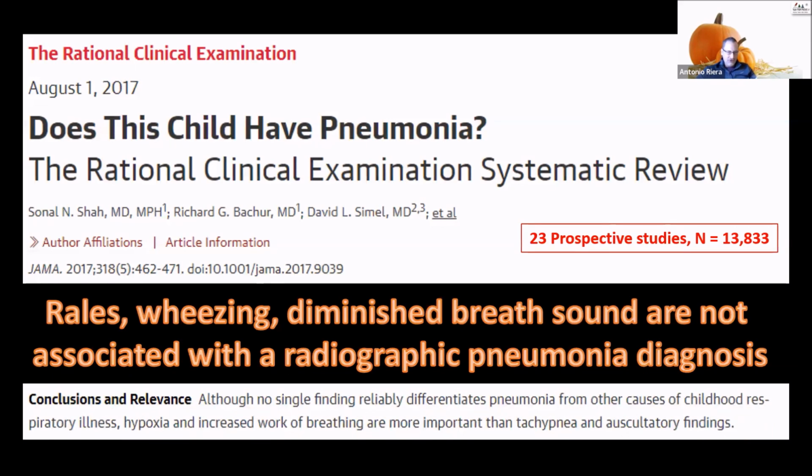Well, the authors concluded that the stethoscope isn't very helpful. Crackles, wheezing, diminished breath sounds are not associated with a radiographic pneumonia diagnosis. So what do we do with this?